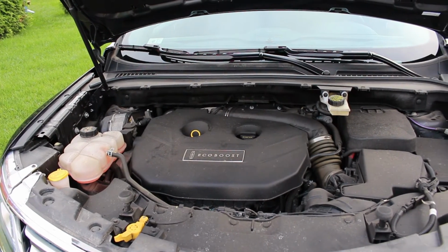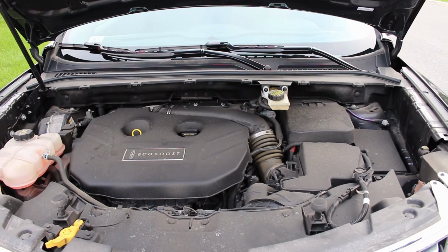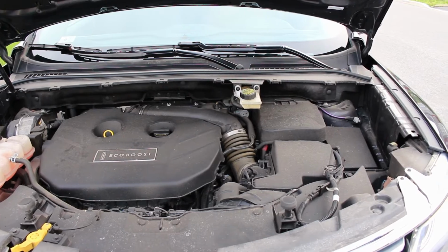There's a shot of the engine. Doesn't take up a lot of space in that engine bay, and it drives pretty well. Here are my thoughts on the road.